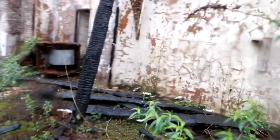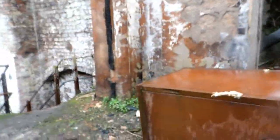This is way more dirty. It wasn't raining last time I came in here, so this is absolutely rancid. Oh god, it's muddy. There's cats in here. I don't know if they're still in here, but there's cats in it.